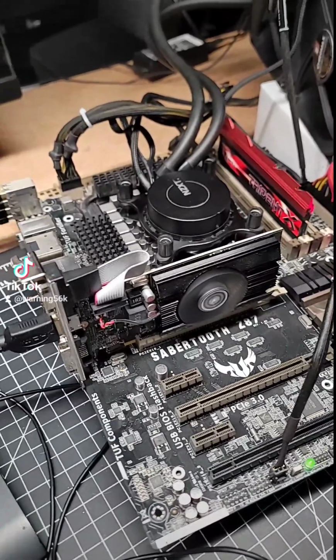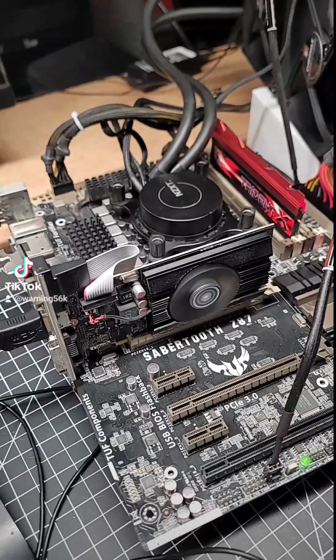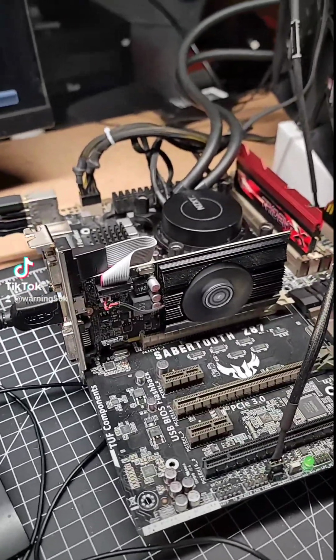Finally was able to hit 4.8 gigahertz on the CPU, which was a personal record for me, which was cool. And I was trying 4.9 gigahertz. It was unstable, so I was playing with settings and whatnot.